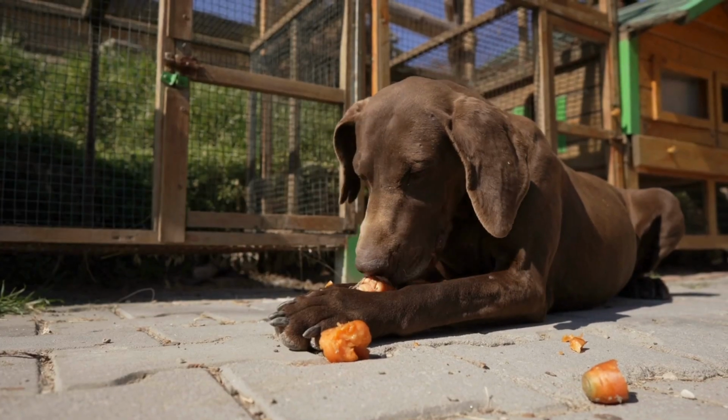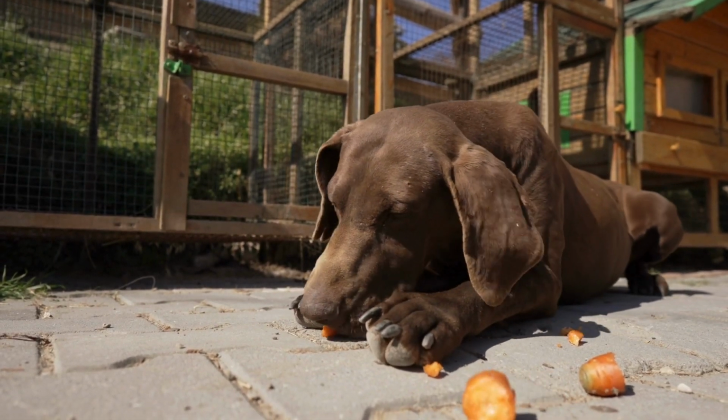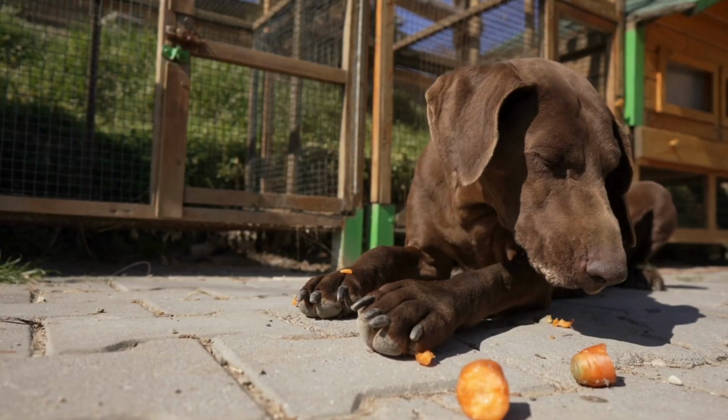If the only vegetable they'll eat is carrots, fine, give them carrots. Any whole plant food is going to be rich in phytonutrients and antioxidants and other things that just basically help the immune system function better. And then when it comes to supplements, I have a few favorites.